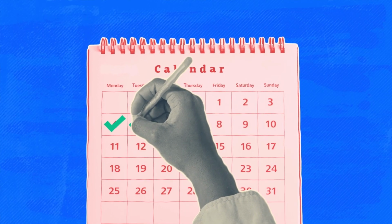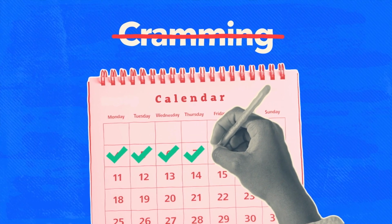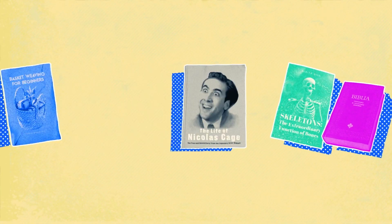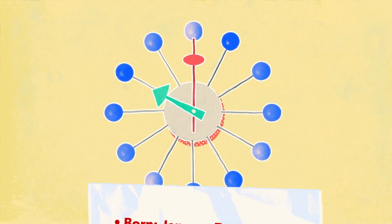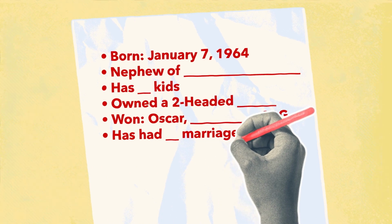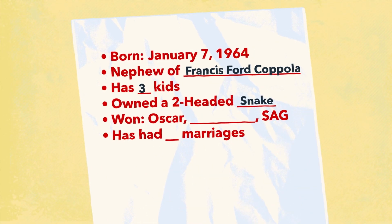Science has repeatedly shown that studying over time and not cramming is the most effective way to learn and retain information. Here's how you do it. Pick a topic to study, and after you've spent some time learning, step away from it for a day, or at least several hours. Then try to recall as much as you can about that topic and write it down.